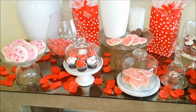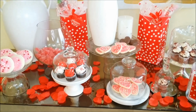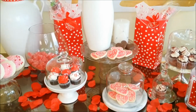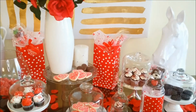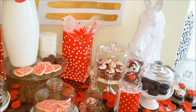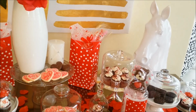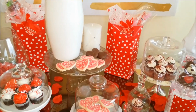So I have some red and white little mini cupcakes. These little butter cookies are so cute. Look at that. Crazy for me, crazy for you, kiss me, text me. Those are so cute. Also, the red velvet cupcakes are there, and just some little sandwich cookies, and some more cupcakes. I have some Russell Stover chocolate hearts. They have caramel inside.